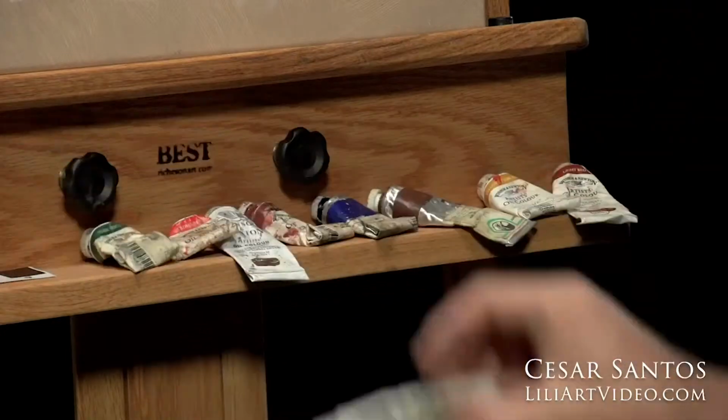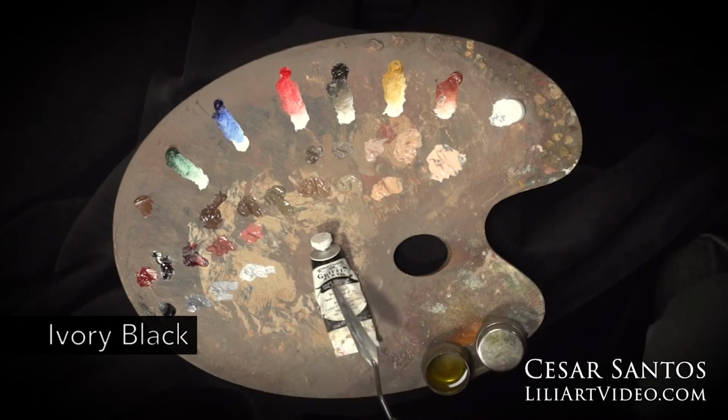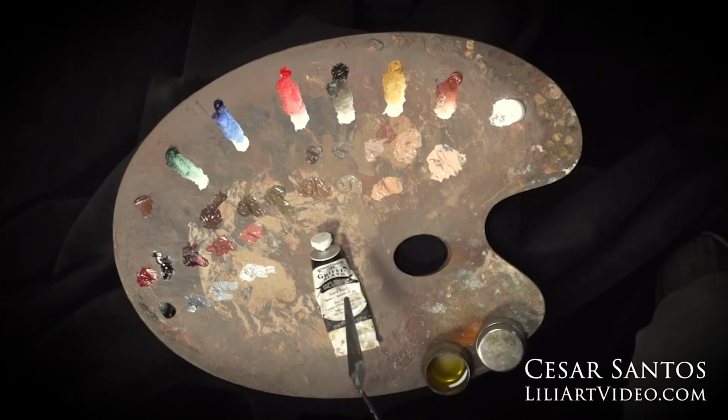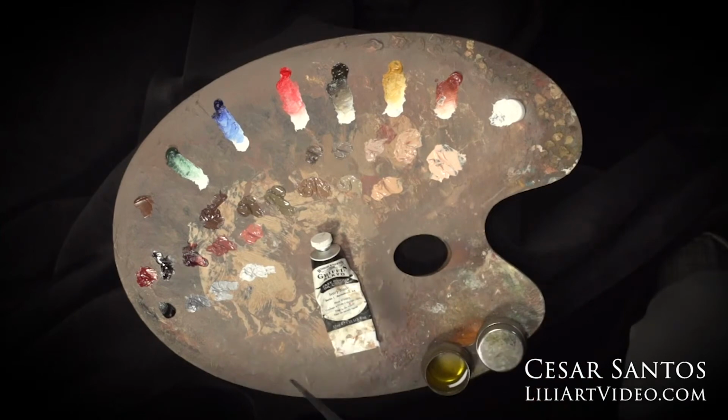And lastly, we have Ivory Black. Ivory Black is the same as my titanium white. It comes from Winsor & Newton. It's a Griffin alkyd, a fast-drying ivory black, because normally whites and blacks are pretty slow dryers, especially ivory black. So I want to make sure it dries fast today too because I'm going to do this demo in 3 consecutive days. I cannot afford to come here and have a wet surface.